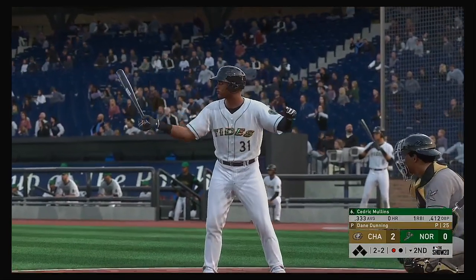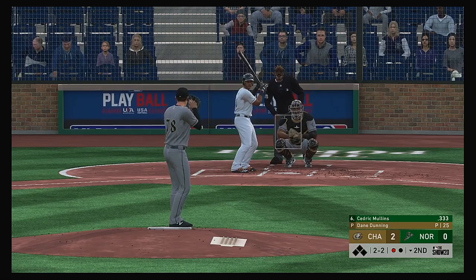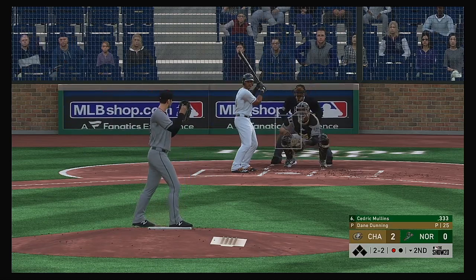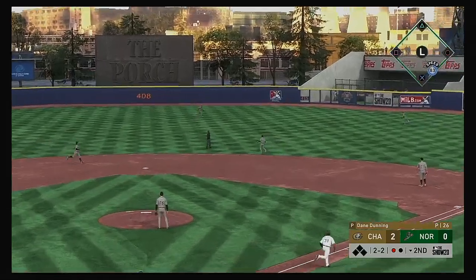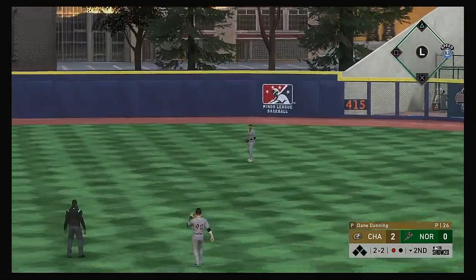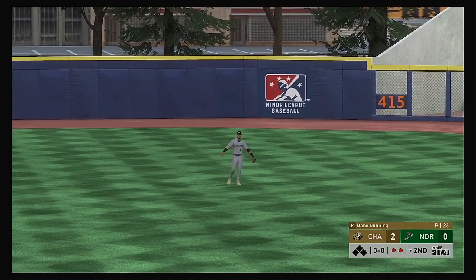Now in the box, Cedric Mullins, as the switch hitter will take his cuts left-handed here. Here now the 2-2. Pulled toward right center field. Hernandez is there now, and he has it, two gone.